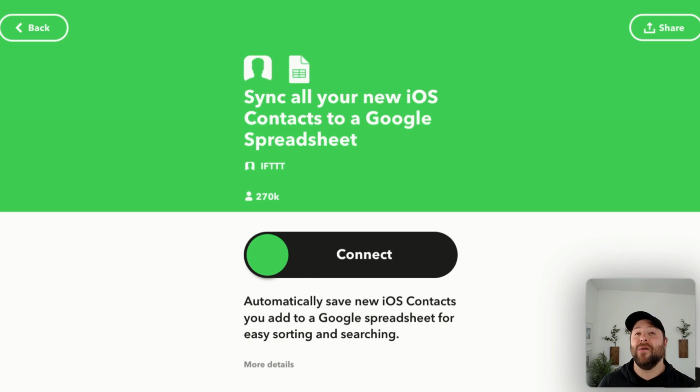And then also, it is a really good CRM tool. If you want to keep a database of all your potential contacts, potential business leads, use our IFTTT applet. Especially if you're an iPhone user, sync all of your new iOS contacts to a Google Sheet with it.